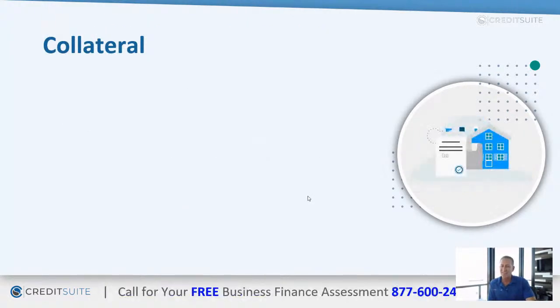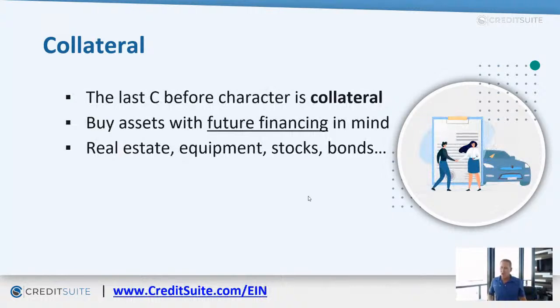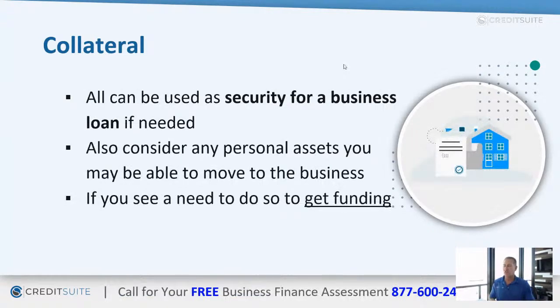So collateral, the last C before character, is collateral, right? Buy assets with future financing in mind. So real estate, equipment, stocks, bonds, any of these things can be served up as security, as an asset that can serve as collateral. So stocks, bonds, 401ks, IRAs. You can also use equipment. You can use inventory. You can use commercial vehicles. You can use commercial real estate. You can use your customers paying you on terms with accounts receivable. You can use purchase orders. These things are assets that can serve as collateral to lower a lender's risk.